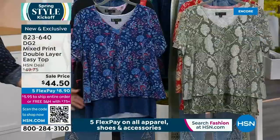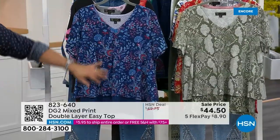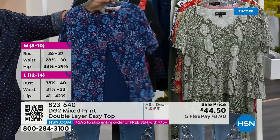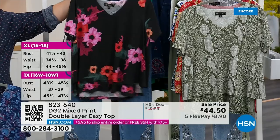Same with this navy that I have over here. The top layer is a little bit more open. We call this a bohemian floral. And then you've got a little bit of a tile print on the lower half, and you reveal that a little bit more. Again, all your friendly denim colors with a little bit of ruby red. This one was wildly popular.